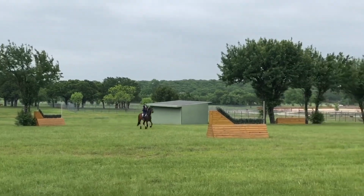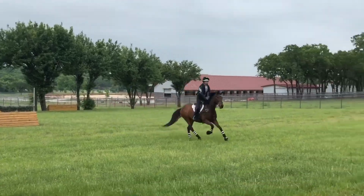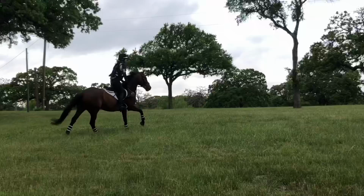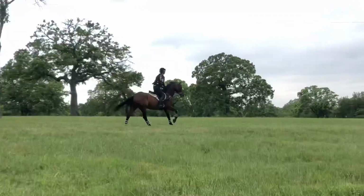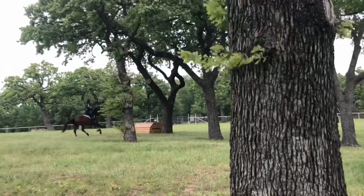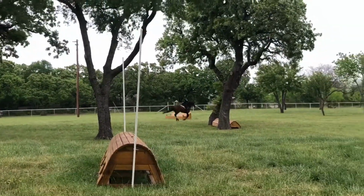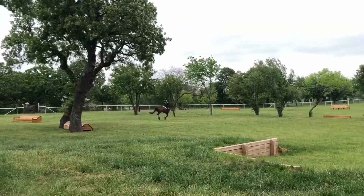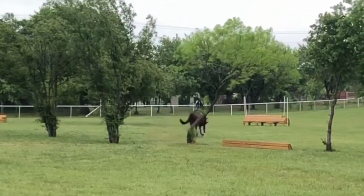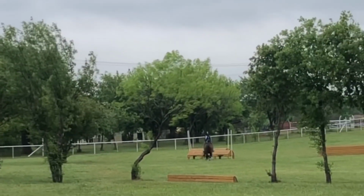So now this is our final course. We're doing the brush line the way it was supposed to be done, a nice gallop up the hill around to our corner. As you can see, he's settled into his rhythm, and he's much quieter, and we're working and communicating much better. So now we're going to go to that angled one stride on the other line, going the other direction, and a nice tight turn back to the water over a bigger roll top, which needs to be ridden a little bit more aggressive.